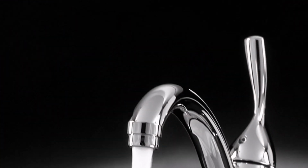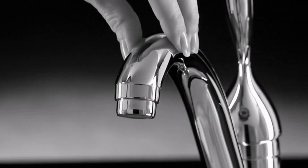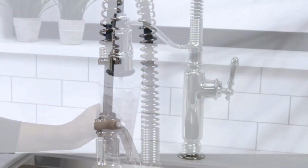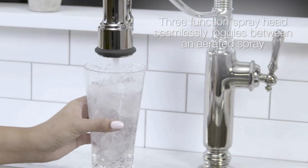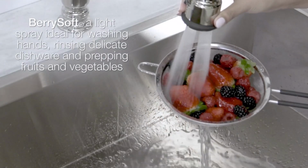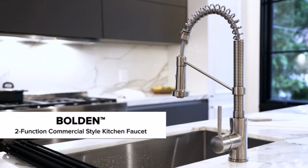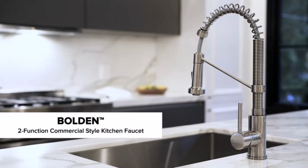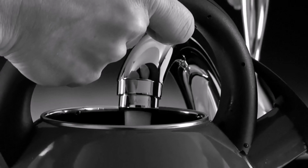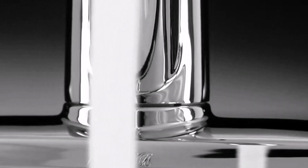Overall, the Delta Stainless 400 DSD faucet strikes a balance between practicality, reliability, and aesthetic appeal, making it a versatile and worthwhile choice for you. Now, let's do a quick side-by-side comparison. The Kohler 77515 Touch boasts a semi-professional design, perfect for those who want a touch of the culinary world in their own kitchens. The Kraus KP F161 Bolden brings commercial-grade functionality with a stylish flair. Meanwhile, the Delta Stainless 400 DSD faucet offers classic elegance and trusted reliability. Whether you lean towards the modern, commercial, or classic style, these luxury kitchen faucets are sure to meet your expectations.